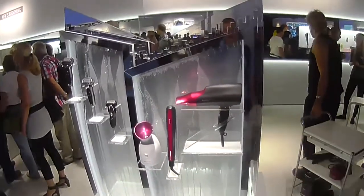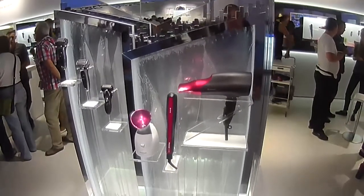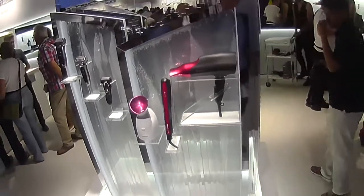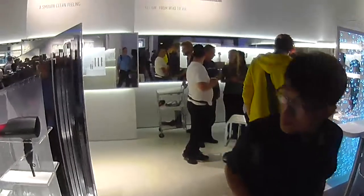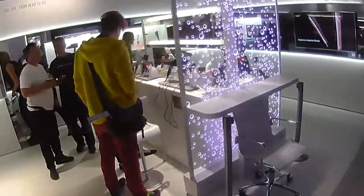So whilst you're drying your hair, it's going to be adding moisture back into the fibers of the head to make sure that you have a beautiful, full head of hair. Maybe we'll do some demonstrations. We have a few hairdressers here, so people at IFA can come along and use these products.